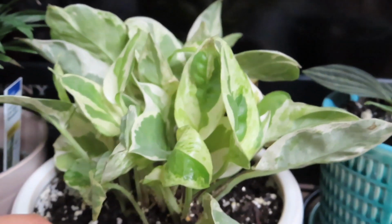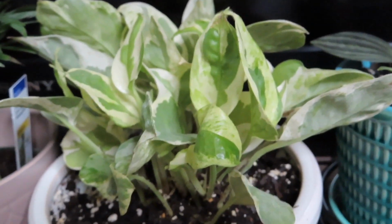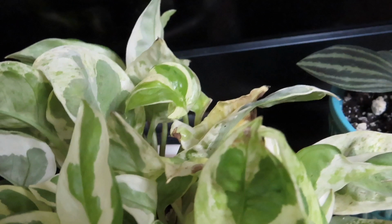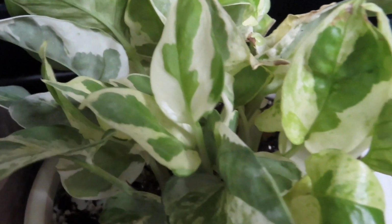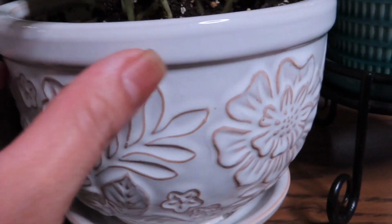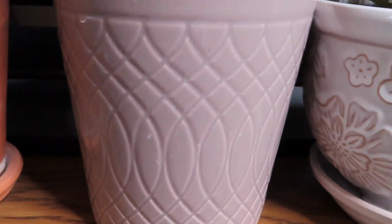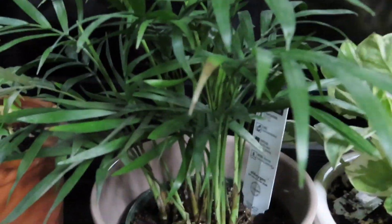And this is my Pothos Enjoy. I actually put this in the shelves that I made, but it didn't look happy there, so I moved it here. I guess it needed more light. And I got this pot from Walmart. I like the design. And this is my palm that I got from Home Depot. I haven't repotted this because I kind of like it in here. I got this pot from St. Vincent de Paul.